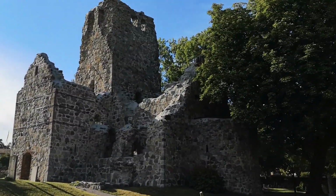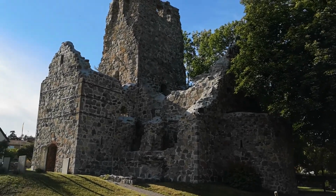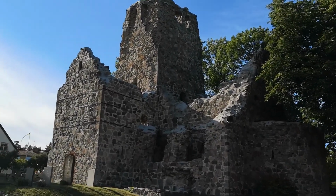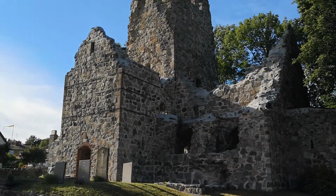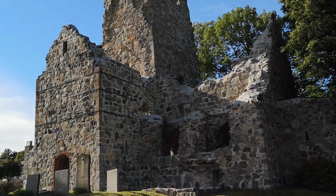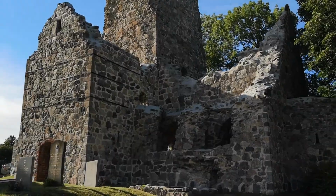You just see how they just stacked brick on top of brick on top of brick, and just built it, just made it happen.